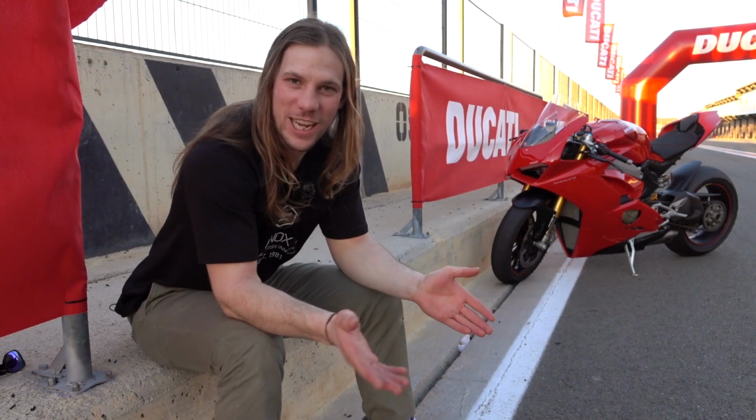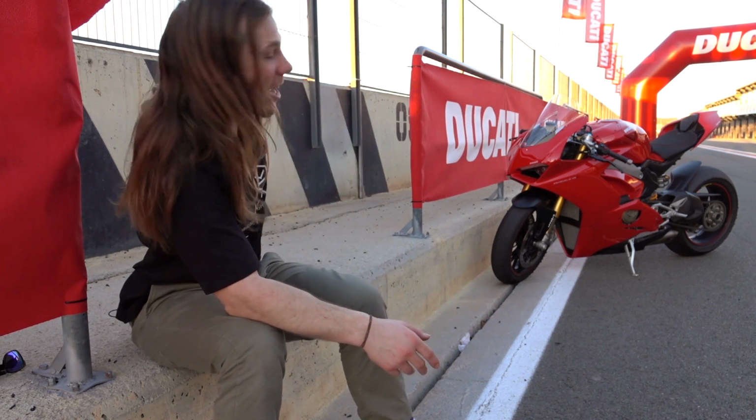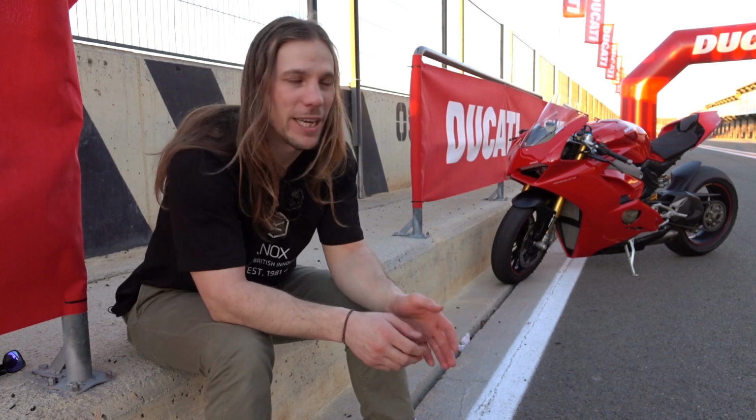I feel like I've just waxed lyrical about this new Panigale, but sorry, that's the truth. It's a damn good bike. And if anyone can come here and ride around this Valencia circuit and moan about the bike, then check your pulse, there's something wrong with you. It is an incredible bike.